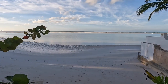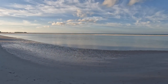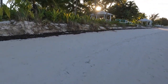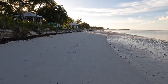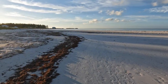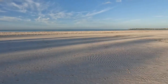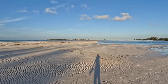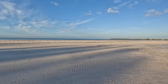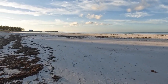Low tide. So high tide is way up here, low tide down there, and you can walk right across. High tide, you can see where the water comes up to. Now it's way down there. Let's go over here and take another look.